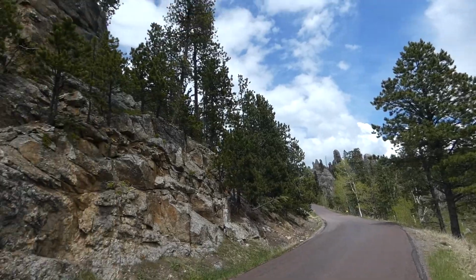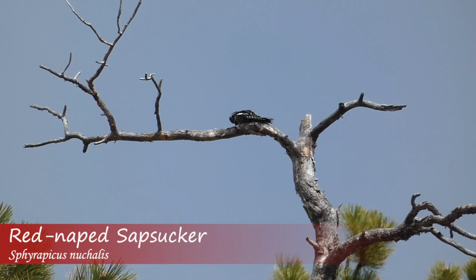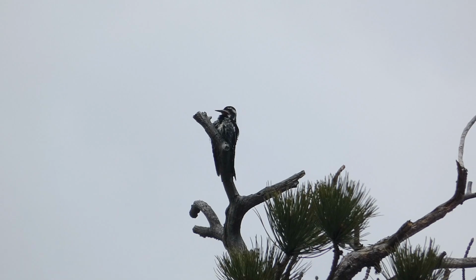I just left Custer Park a little while ago, and it was starting to rain. I ended up taking the Needles Highway, which is this crazy road that navigates up these cliffs. And up at one of the lookout points, there was a red-naped sapsucker, which is a lifer for me, and then also an Audubon's yellow-rump. So this stop has been amazing.